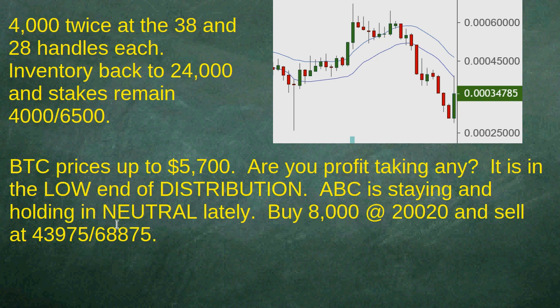ABC is staying and holding in neutral mode lately. Buying 8,000 at 20,000. 20 is what I'll be looking to do if it happens to go lower, and sell at 43.97. When I'm putting these ones in, these aren't buybacks because I got no buybacks left. I canceled all the ones from before, and thus I'm inserting them as I go with new prices moving forward in time, downward in price, of course, on that of a bear market.